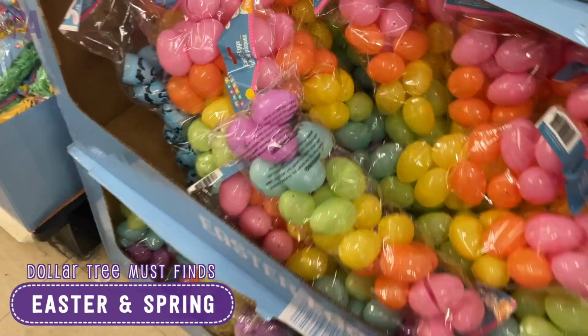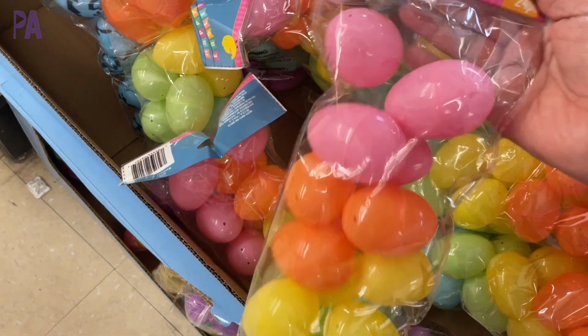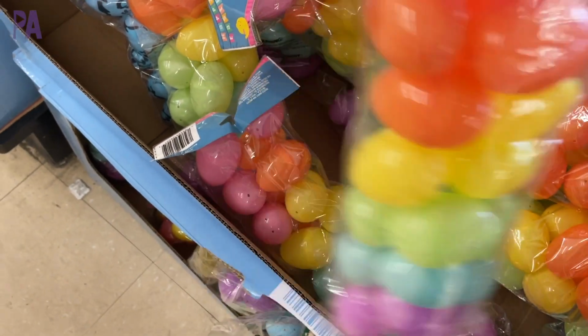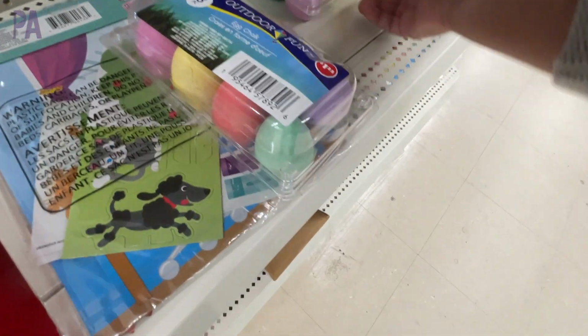Let's start off in the front of the store where all of the new Easter and spring things are right now. I'm starting to see the Easter eggs come into stock. This package is huge for $1.25. These are the smaller eggs, and we have the pastel colors. I'm expecting to see more eggs roll in as the weeks go by.